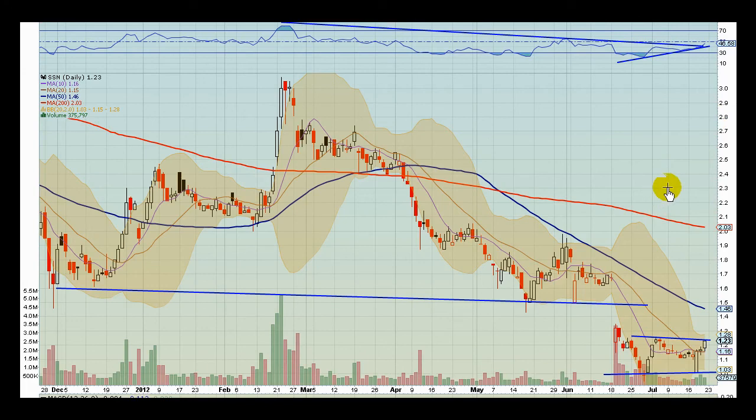So all in all, I kind of like this chart. I'm going to keep an eye on it. As always, this is my opinion only, so trade smart.